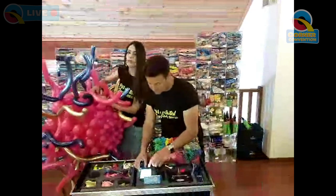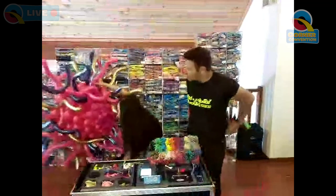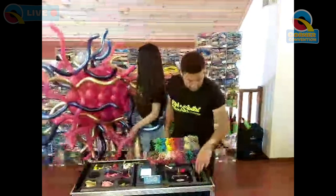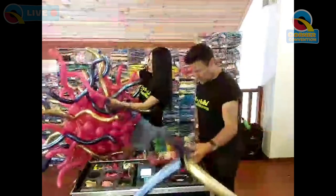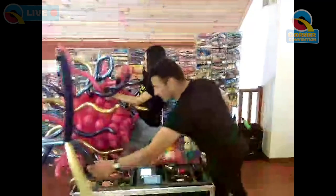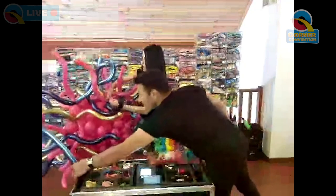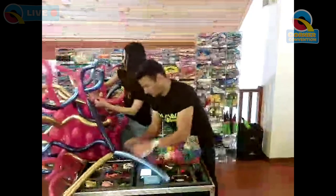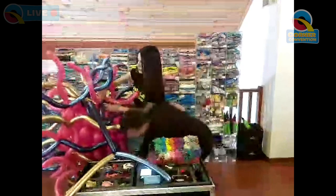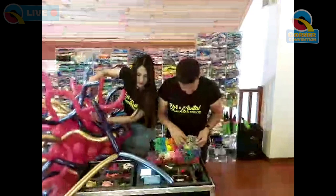Okay. So now what we're actually doing is we are just attaching four balloons in each cluster, in each connection point, and we go down from 50 to 45 centimeters to 40 to 35 and then to 30. Okay? We already inflated them? Okay.